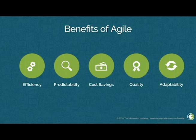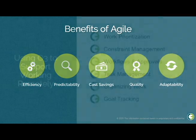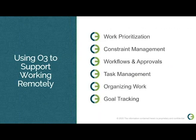If the drawing isn't ready, a piece of equipment breaks, or a resource becomes unavailable at the last minute, the team can quickly adjust their plan and work on other work packages that are ready to go. And that's what I really want to spend our time on today.